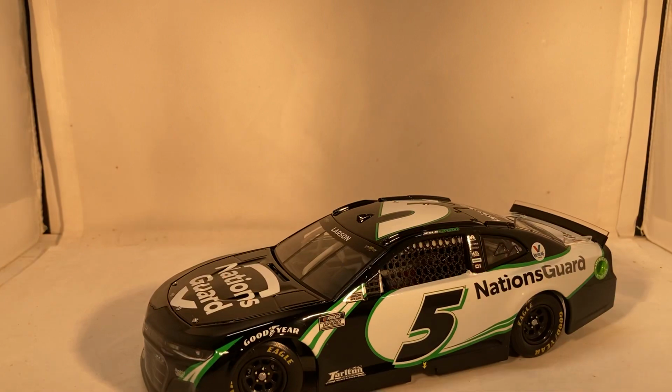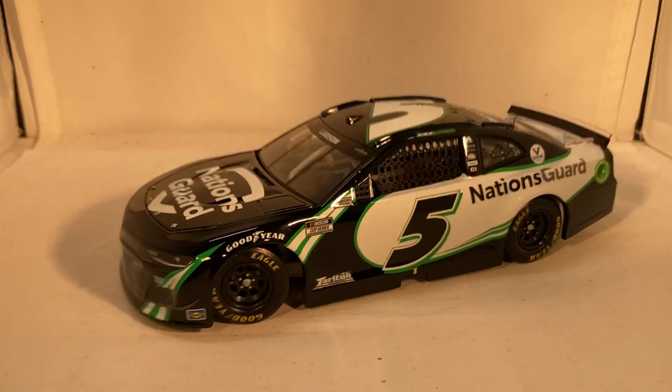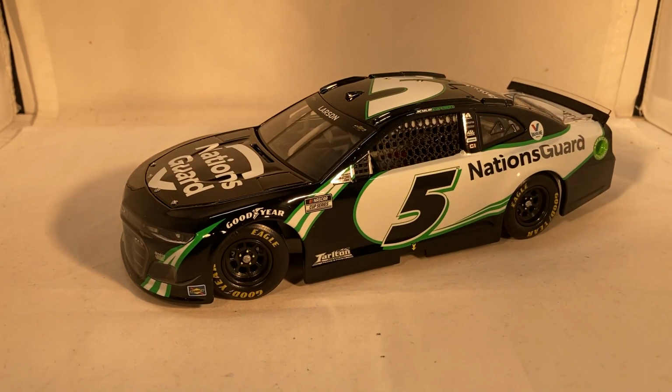Here is the car itself. Kyle Larson raced this for the first 3 races of the season, the Daytona 500, the Daytona Road Course, and then, of course, Homestead, all 3 races in Florida. Then he brought it back for the Dover race, randomly, and then it never ran again.